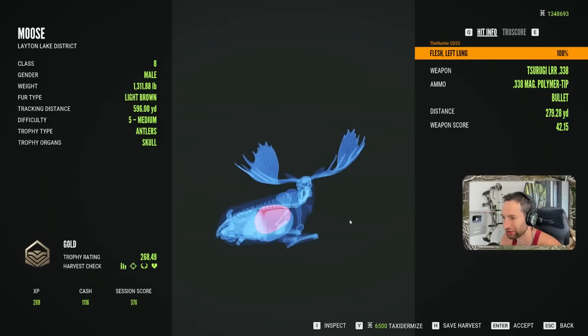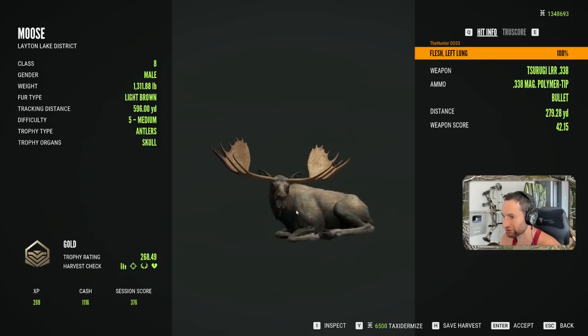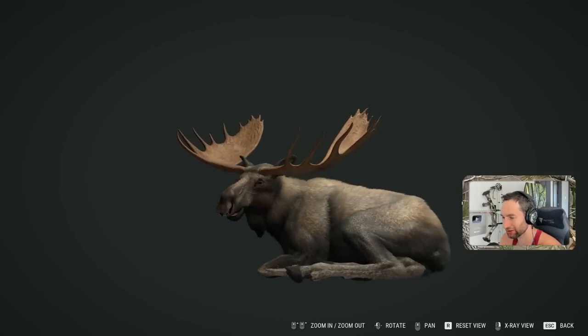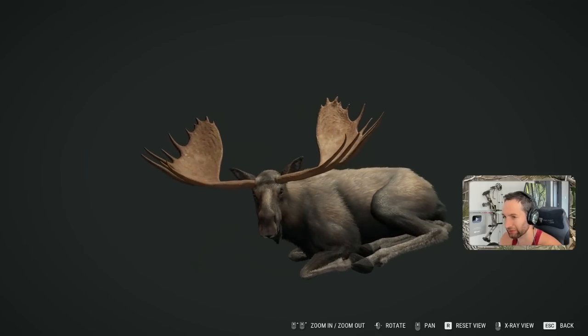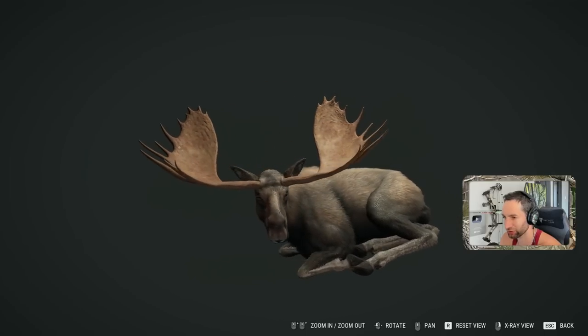Probably my best estimate on a diamond potential animal. And that shot though, look at that. Just missed the back of the heart. Perfect shot as he was bedded 280 yards out. Such an incredible looking bull though, isn't he? Look at that. That is a phenomenal looking bull moose. I love the mass and the toughness of this thing. It's just a sweet, sweet looking bull.